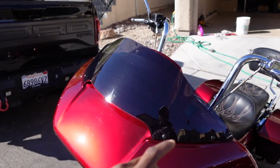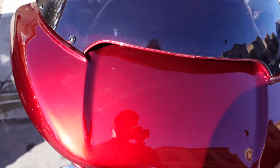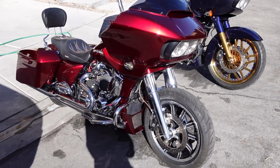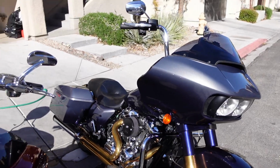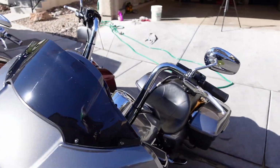Can't wait. Literally just gotta get the gasket trimming for this windshield, and by the time we get that and slap that on there, we'll be picking up the rim in the next couple days or so. We just got to go down to LA and get that. But we got our built 2021 here, looking all good with the gold and the bars and everything.